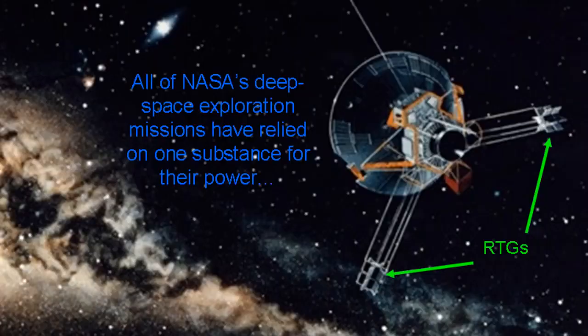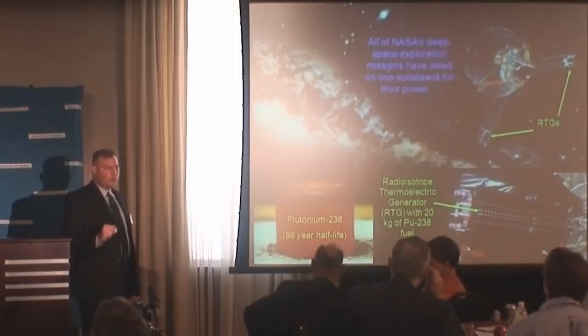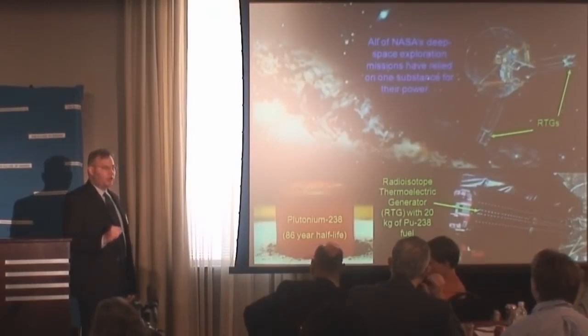Plutonium-238 is different than plutonium-239, the stuff we use in bombs. In fact, it's worthless for bombs. These radioisotope thermoelectric generators are based on plutonium-238, and this is the only way that we've been able to explore the outer solar system. The United States is unique, the only country in the world that has sent space probes beyond the asteroid belt. And it's all been based on having this technology. Short answer, we're out of the stuff. It's gone. We've used it all up.